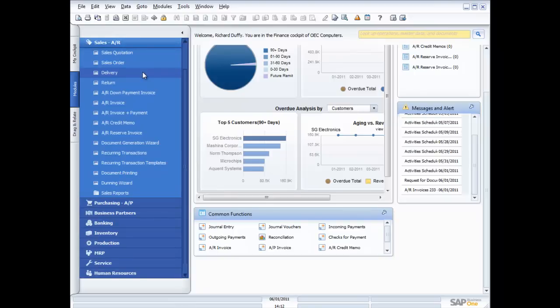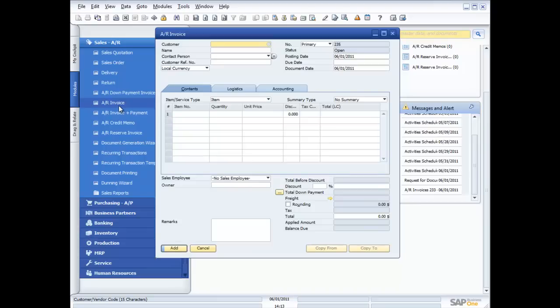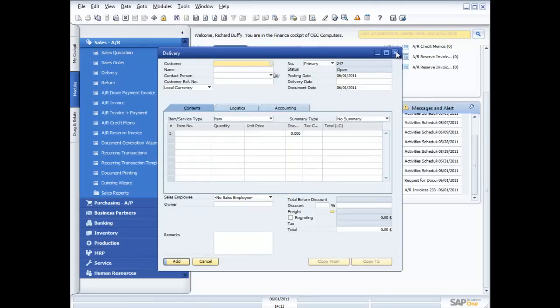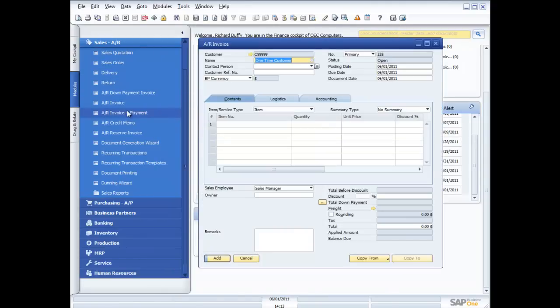So if I go in here into my sales module of SAP Business One, you can see we have all these different sales transactions. I've got a sales quotation. That quotation gets turned into an order, which gets turned into a delivery, which potentially can generate a return if a customer needs to send back product. And then that delivery gets turned into an accounts receivable invoice. Now, the great thing about Business One is I don't have to go from a quote to an order to a delivery. I can jump straight in here at the invoice level. I can start off at a delivery.